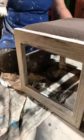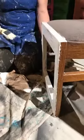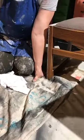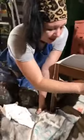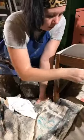Felicia wants to know, would you leave the fabric after the stencil and be complete, or do you seal the fabric? I leave it, because remember, it's going to stick. It's not going to come off, and I don't want to put any sealer on it, because sealer is made to go hard, and so I would just leave it.